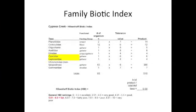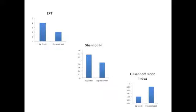It came out with a 6, which still falls into that same fair range and not too much different from that 5.96. Just kind of comparing, you can see Big Creek did have the higher EPT, did have more diversity, and it did have the lower biotic index, which is what you want. So you did see kind of what went with my hypothesis. I just didn't feel it was quite enough.